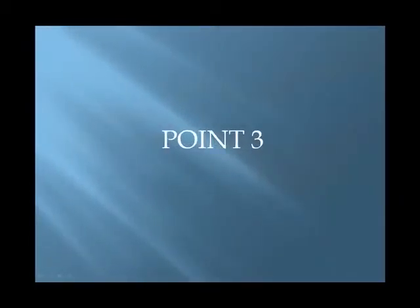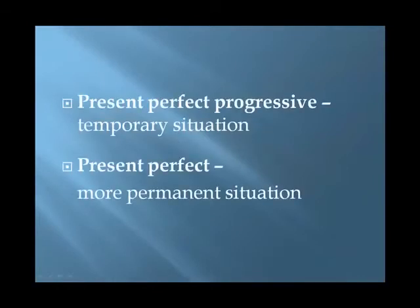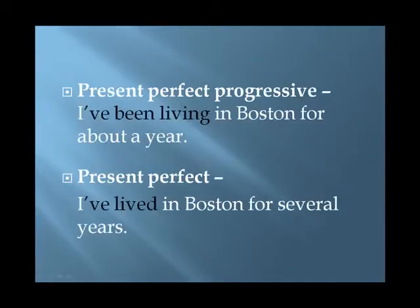Point 3. Let's consider yet one more difference between the present perfect progressive and the present perfect. The progressive tense can suggest a more temporary situation. The present perfect can suggest a more permanent situation. Here are 2 examples. I've been living in Boston for about a year. I've lived in Boston for several years.